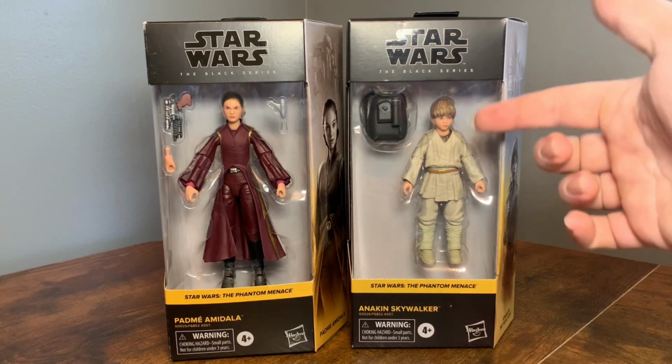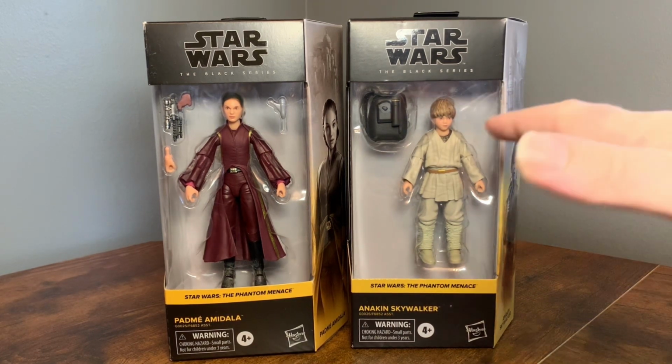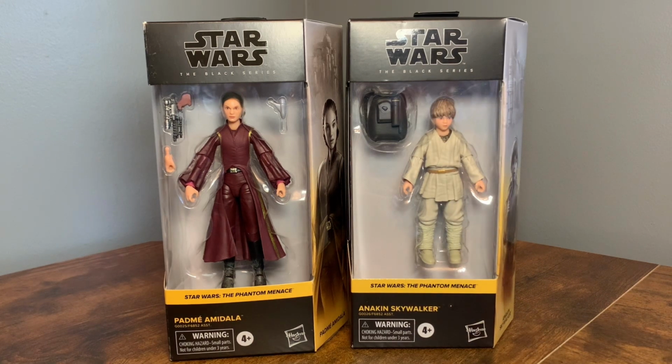This also doesn't look tremendously like Jake Lloyd. The likeness is just eh. But I know who it's supposed to be, and for me, it's good enough. It looks like a young Anakin to me, a little Annie, if you will.